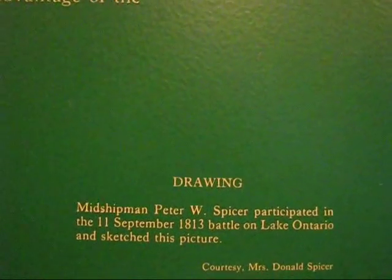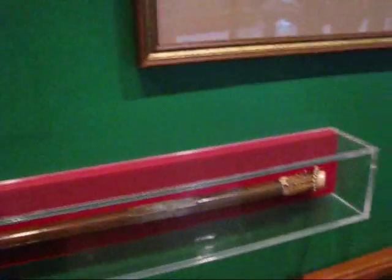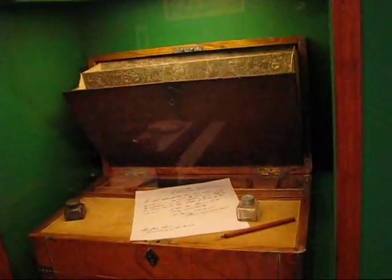War on the Lakes. British blanket. This had moths in it, it's temporarily removed. Drawing by Midshipman Peter W. Spicer. Battle of Lake Ontario. Beautiful drawing. About the Battle of Lake Ontario. Copper spike. Gentleman's walking cane. There you go. McDonough disc. Okay. Made in Britain. Mullet disc belonged to Commodore Thomas McDonough. His name is engraved on a brass plate on the lid. That's a nice artifact there. Very historical.